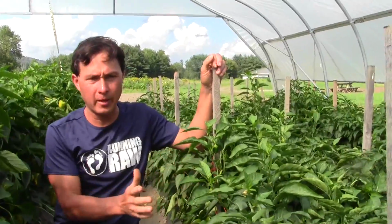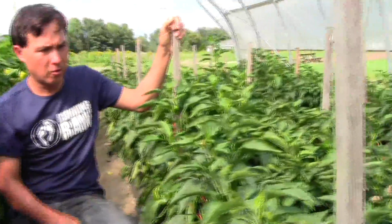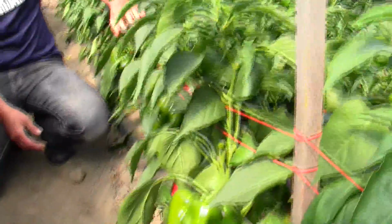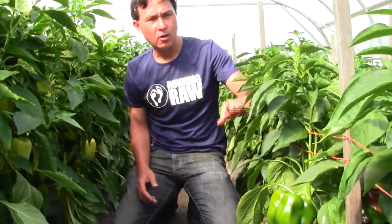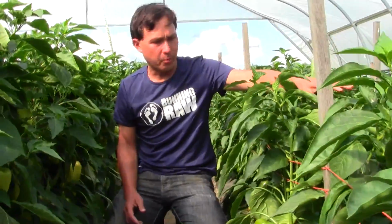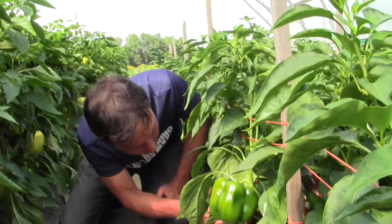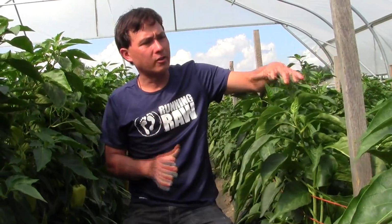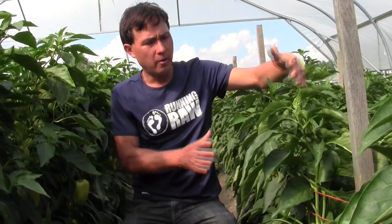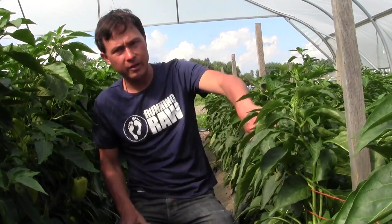He doesn't stake every plant, so this is kind of cool. What he does is put these stakes in about every three or four feet, and he basically just ties some string to make a little fence on the edges, because the middle plant supports itself and the edge plants are held up by the string to stay out of the walkways. So it looks like he only has about two plants per bed, which is about two feet wide, so the strings help keep them growing towards the center, so that he can easily get in there and harvest all the delicious peppers.